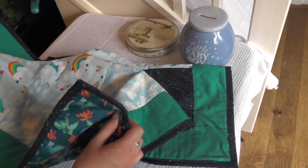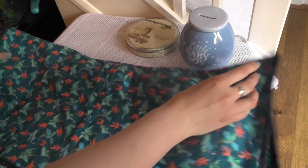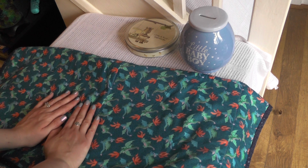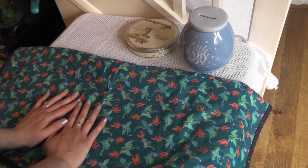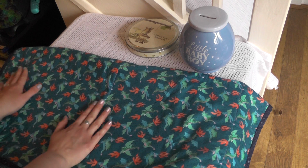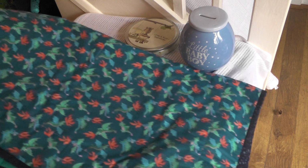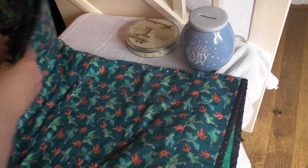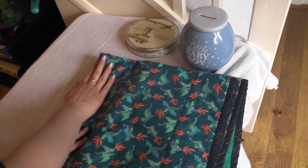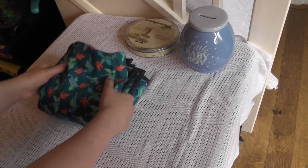So this beautiful quilt was actually handmade by a very good friend of mine who spent many hours making it. So this is very special and personal to me. It's absolutely beautiful and I'm almost scared to actually use it. I don't want it to get dirty because it's so beautiful. But this was handmade just for him. So let's just fold that up. Make sure I keep it safe.